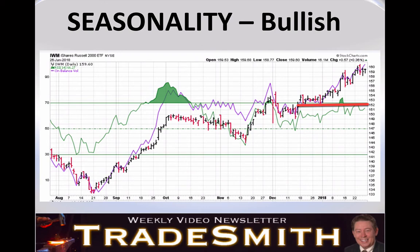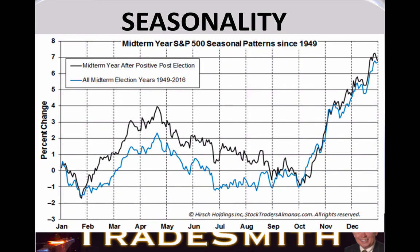Now, the fact is we've been very strong. We're almost to the end of January, and yet we were supposed to have a weak January. When a market is strong during a normally seasonally weak time period, that's bullish. Because once that negative pressure is gone, this market should take off even more, if you can imagine that.